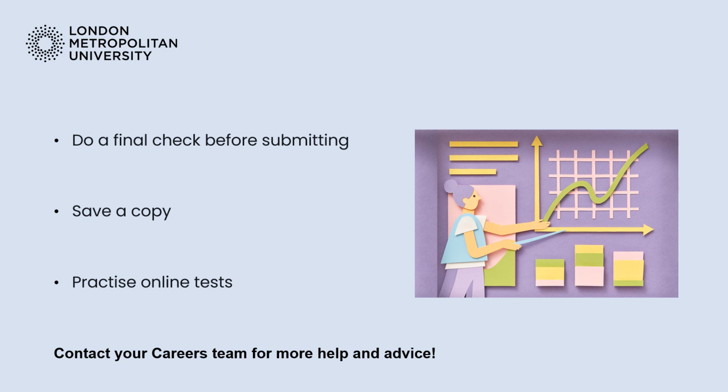Do use spell check, but also get a friend to proofread your application, as often it can be hard to see our own mistakes, especially when we're working very closely on a document. Do read through and double check that you filled in every section and that you're happy with what you're submitting.